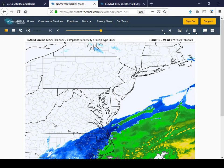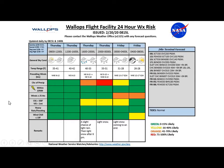So let's take a look here at our short-term forecast for the next 24 hours. You can see that precipitation really not starting until about 4 or 5 o'clock, and it will likely start as a short period of some rain before transitioning to a period of light snow.